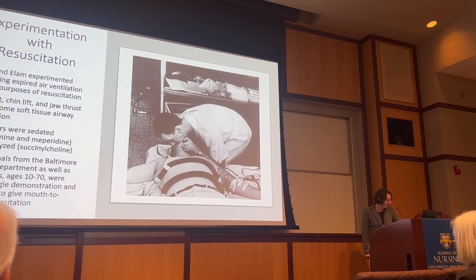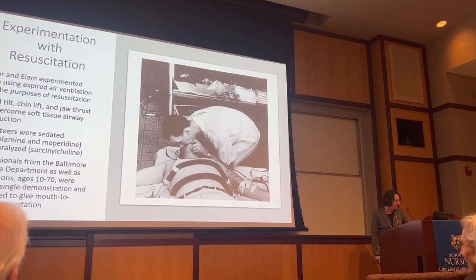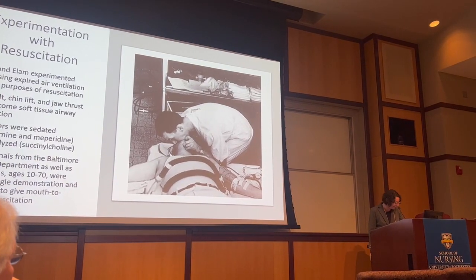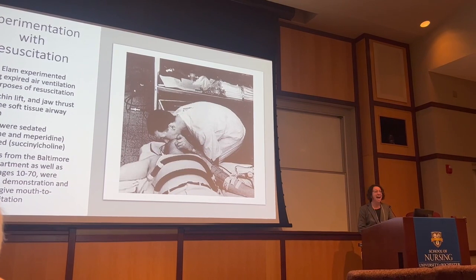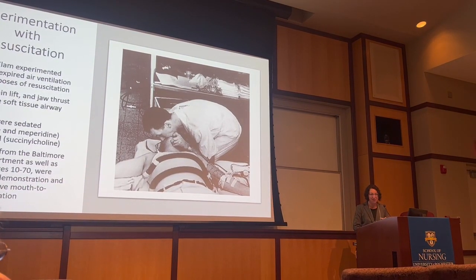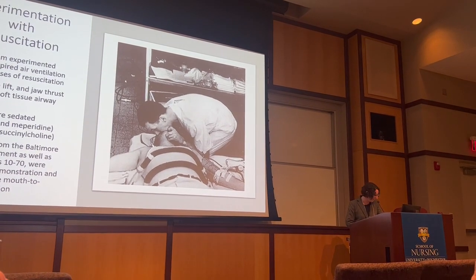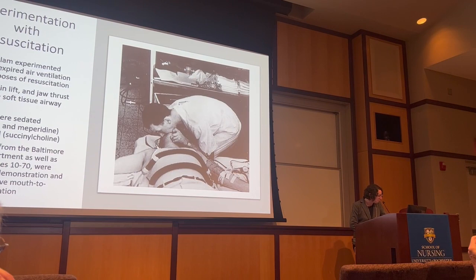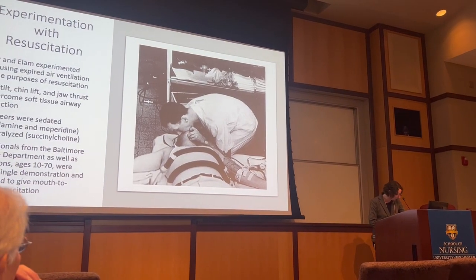I'm sure that would get horrible. Ages 10 to 70, there's a 10-year-old doing mouth-to-mouth resuscitation on someone who's paralyzed. Oh my god. I have a 10-year-old. I would not let her do mouth-to-mouth resuscitation on me. No way. I don't know. That wouldn't go well. Sorry, Glenn, if you've ever seen this. Love you.